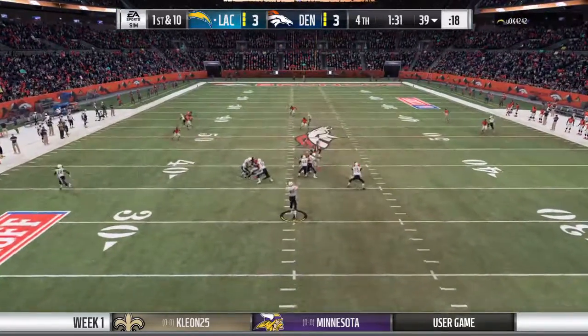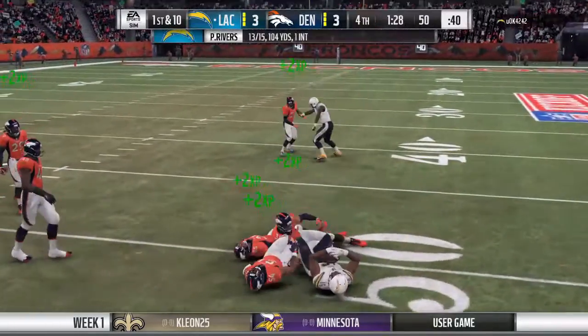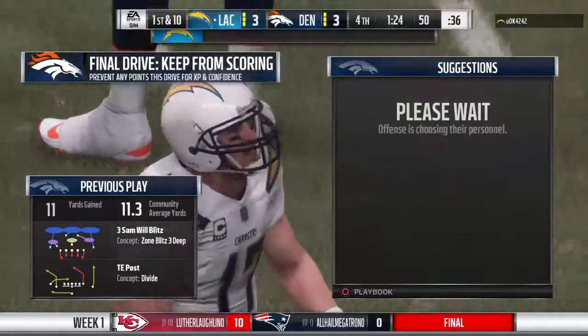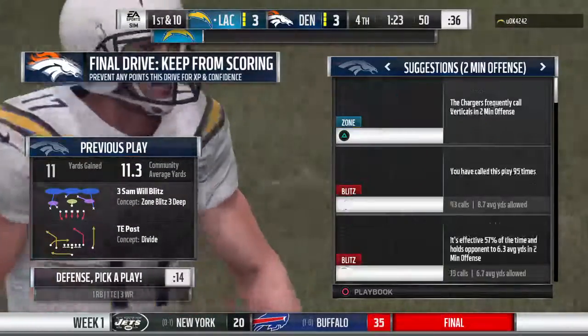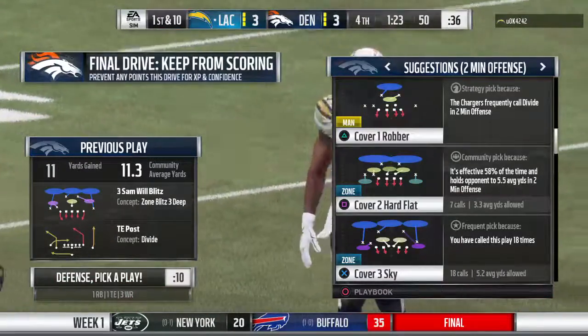Rivers. Got a man over the middle. It's Williams. It'll go as a gain of 11 and a Charger first down. They're making steady progress, but I see your face. You're worried about that clock. I'm worried about the clock, and at some point you have to have a splash play in there as well.